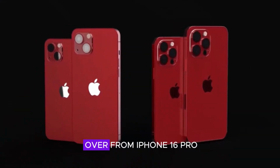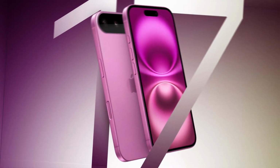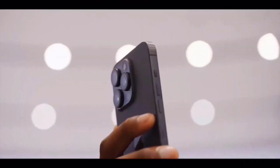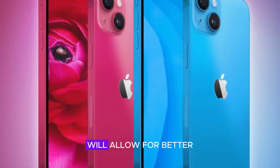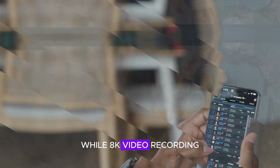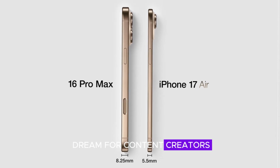an ultra-wide lens carried over from iPhone 16 Pro, and a Tetraprism Telephoto lens, a new addition with improved zoom and detail. The Tetraprism Telephoto camera will allow for better zoom capabilities without losing image quality, while 8K video recording and dual video capture make this lineup a dream for content creators.